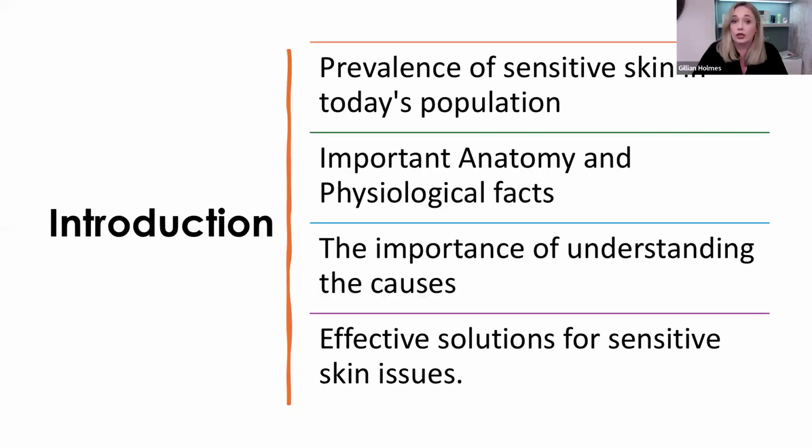So a quick introduction in terms of what we will actually cover today. We will look at the prevalence of sensitive skin, so how many people actually do suffer with sensitive skin. We'll look at the important anatomy and physiological facts about sensitive skin, the importance of understanding the causes, and I would say professionally, this is one of the most important steps that you can undertake in terms of dealing with somebody that has come to you with a sensitive skin. Towards the end, we will look also at effective solutions to help alleviate those with sensitive skin issues.